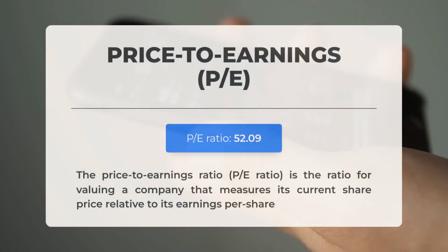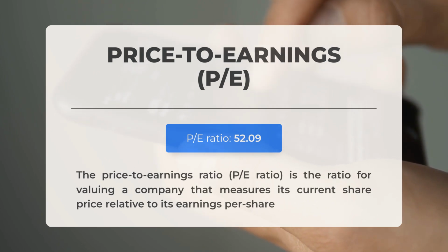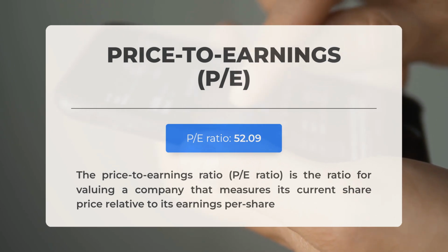Before we dive into the possible good trading levels for Robinhood, let's quickly cover some essential fundamental data. First, the price-to-earnings ratio, or PE ratio. This crucial ratio measures a company's current share price relative to its per-share earnings. A high PE ratio could indicate that the stock is overvalued or that investors anticipate significant growth rates in the future.